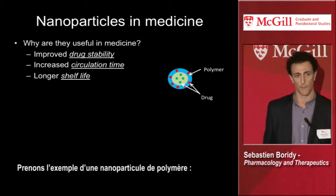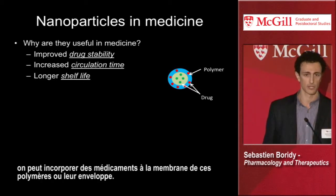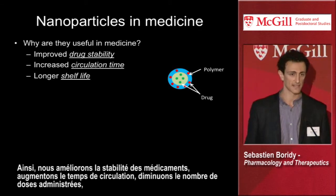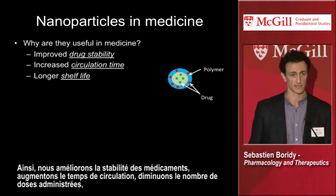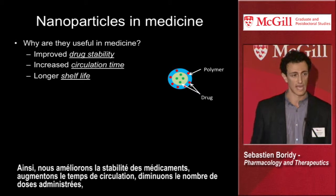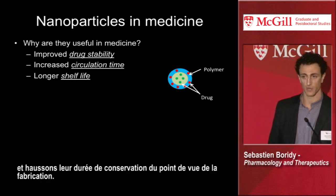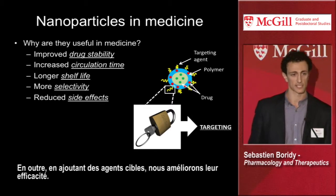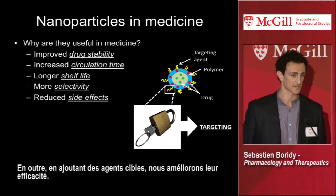But what use do nanomaterials serve in medicine? Well, let's consider a polymeric nanoparticle as an example. Drugs can be incorporated into the membrane of these polymers or into the envelope that they form. And in this way, we can improve drug stability. We can also increase the circulation time, and this decreases the number of times that we need to administer the drug. And from a manufacturing standpoint, we can increase the shelf life. What's more is that by adding targeting agents, we can actually increase the efficacy of these.